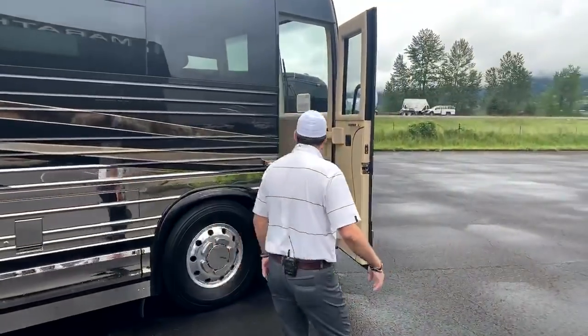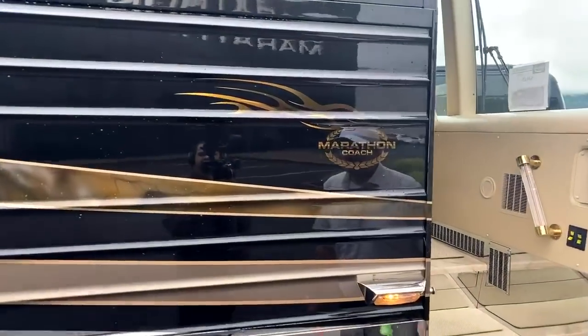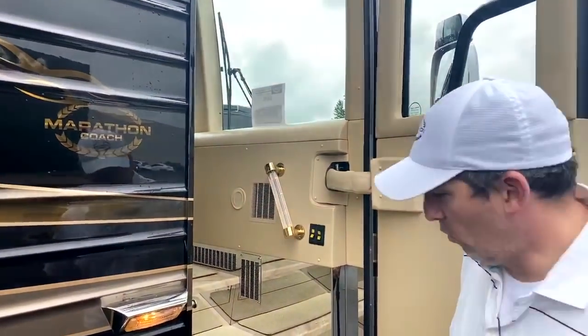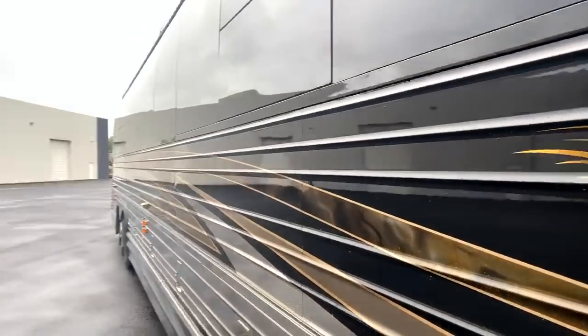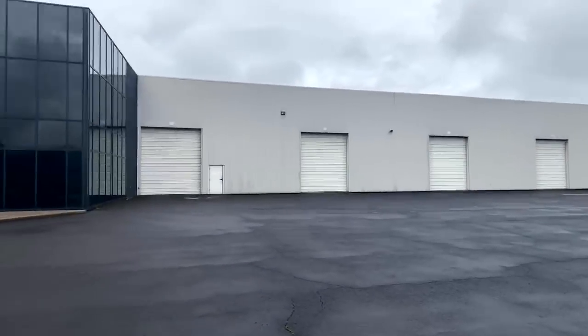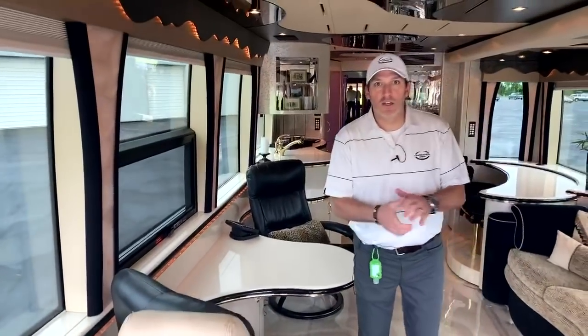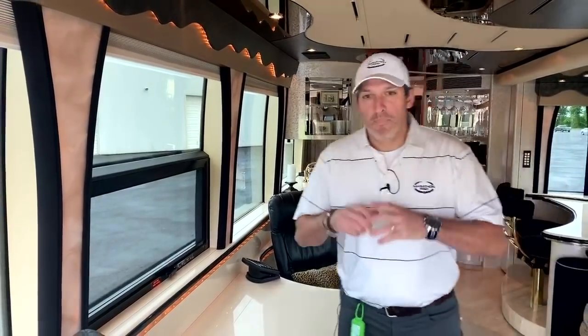All right, let's head on inside. Marathon logo at the entry door, and you guys ready for this? 83,000 miles. One owner, always garaged. All right, come on in. You've got a TV right above Armand's head that you're not going to be able to see because the coach is running right now. And stick with us because we're actually going to drive this coach this morning also.